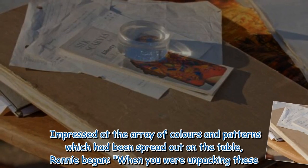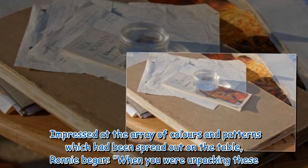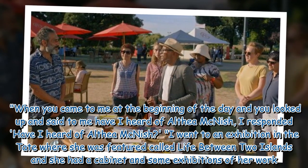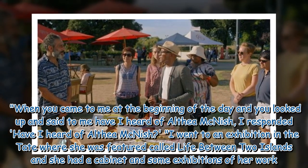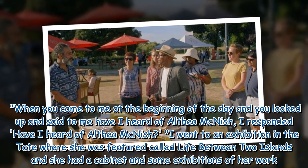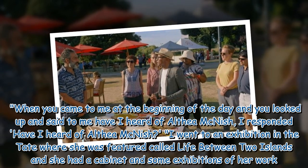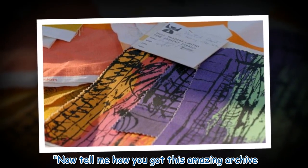Impressed at the array of colors and patterns which had been spread out on the table, Ronnie began, "When you were unpacking these, when you came to me at the beginning of the day and you looked up and said to me, 'Have I heard of Althea McNish?' I responded, 'Have I heard of Althea McNish?' I went to an exhibition in the Tate where she was featured called Life Between Two Islands, and she had a cabinet and some exhibitions of her work. Now tell me how you got this amazing archive."